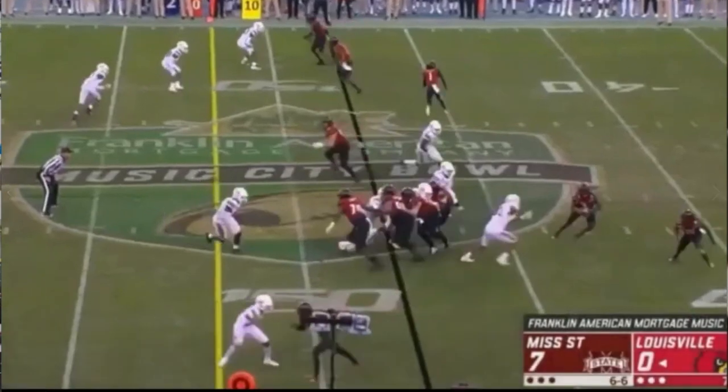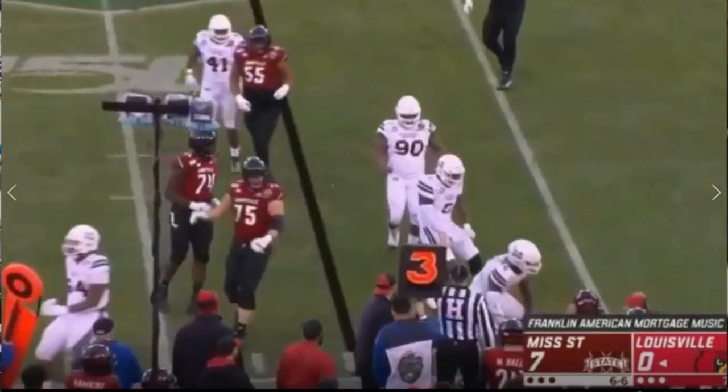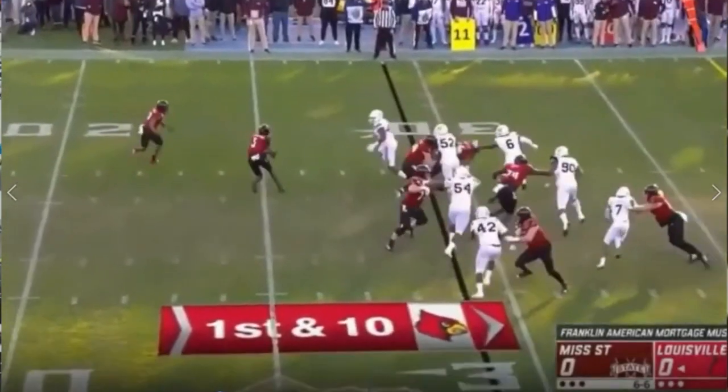All right, and they get a toss out here. Now it's to the short side of the field, but he does a good job. He gets out there and makes a big-time tackle, little muscle flex. Always like seeing that type of attitude out of a defensive player. Like what we're seeing there.